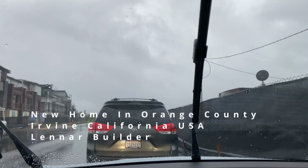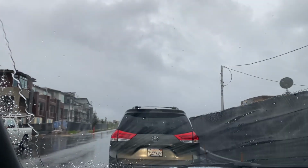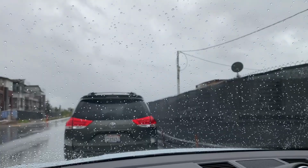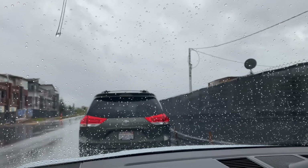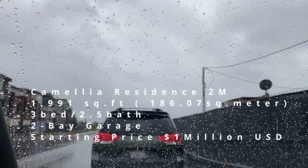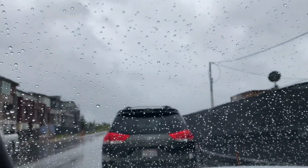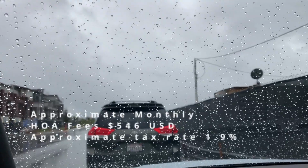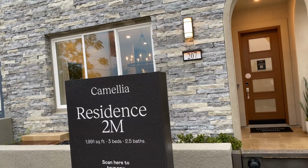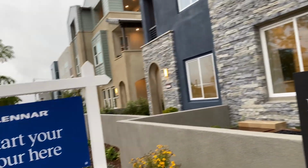Today I'm going to take you on a tour of a model home under construction in Cedar, Irvine. Let's go in and check it out, to see what kind of price they are offering and what kind of incentives they have. This is located in Great Park, Irvine, California. This is the Camellia residence, and it's built by Lennar.